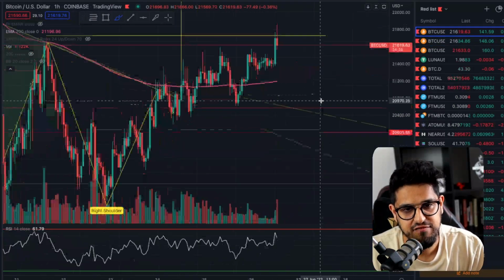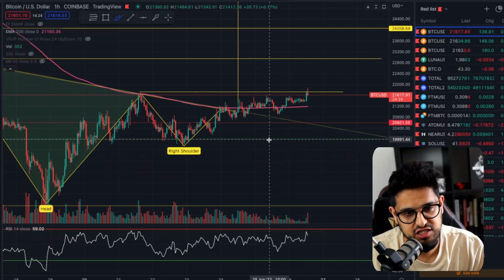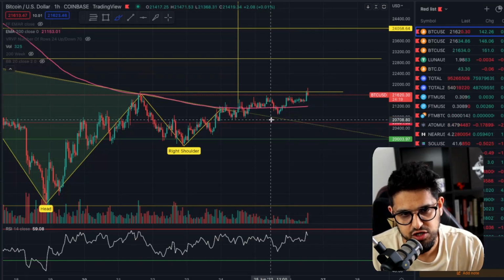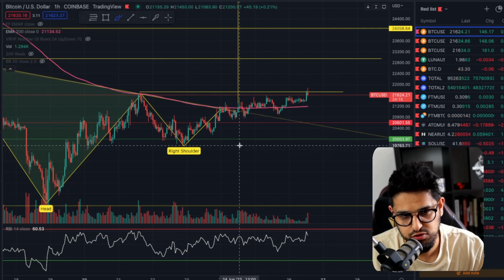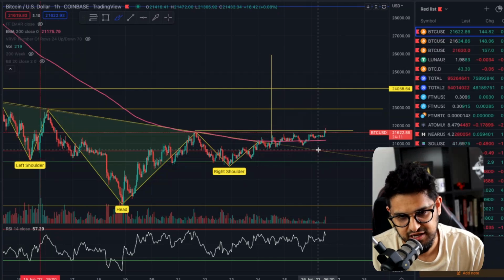Now, just very quickly, just to make sure I don't miss it, I want to show you the key levels we need to watch out for here on this trade. Because if you are in this trade, you want to make sure you've got a tight stop loss. Mine is at about the 20,600 range-ish. So I'm not giving myself too much room. I'm keeping it quite tight. And that way we can get stopped out if you want. You can also put it, depending on your risk to reward, a little bit lower. But I personally like to keep it nice and tight.